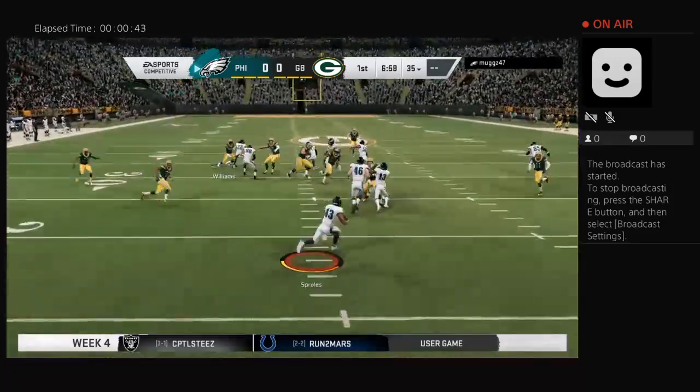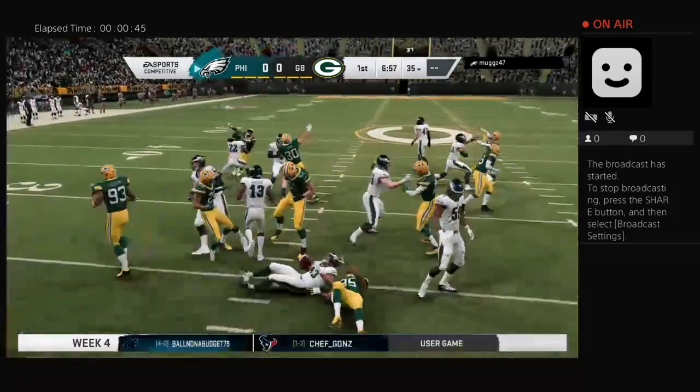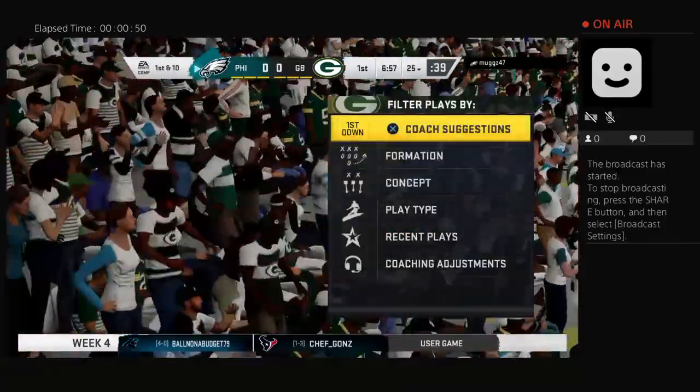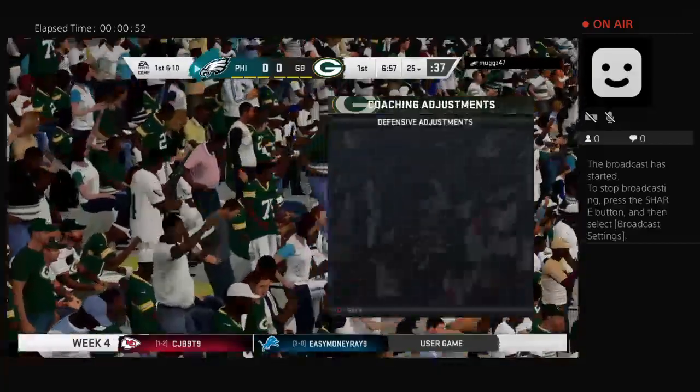This fielded at the 2. And not a bad return here. He gets it out to the 25-yard line, at their own 25-yard line.